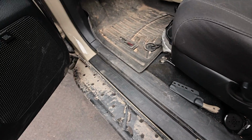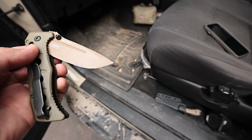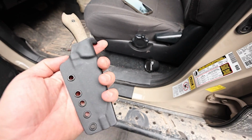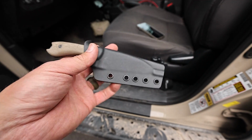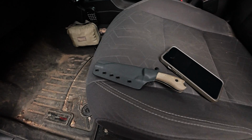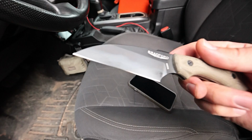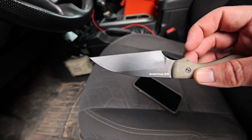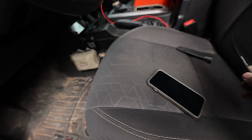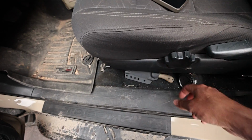What do I got over here? I actually have a Benchmade. I think it's the Mini Adamas, like this knife. And I used to always keep the bushcrafter here, but I either lost it or maybe it got stolen at an expo. I'm not exactly sure, but for now, I got this little guy. I have no affiliation with this company, but it's a Bradford Knives, and I just like Wharncliffe. So I bought this a while back and just had never used it. So I was like, I guess I'll just keep that in the truck for now until I get another bushcrafter.